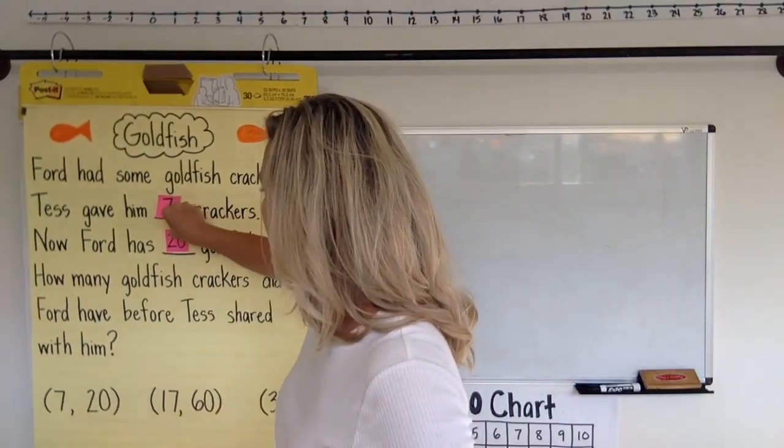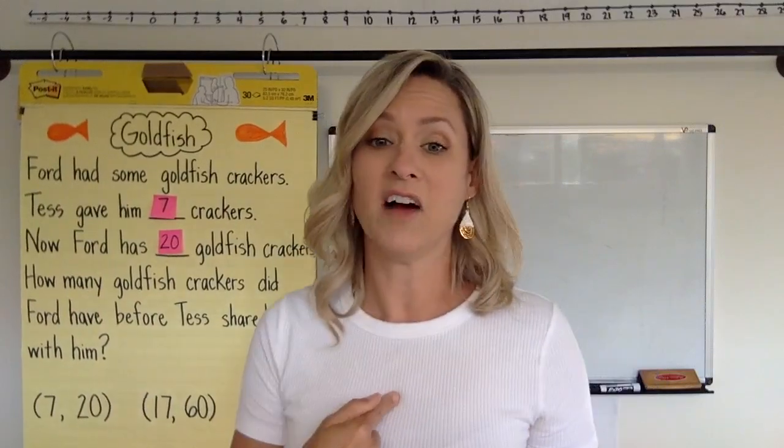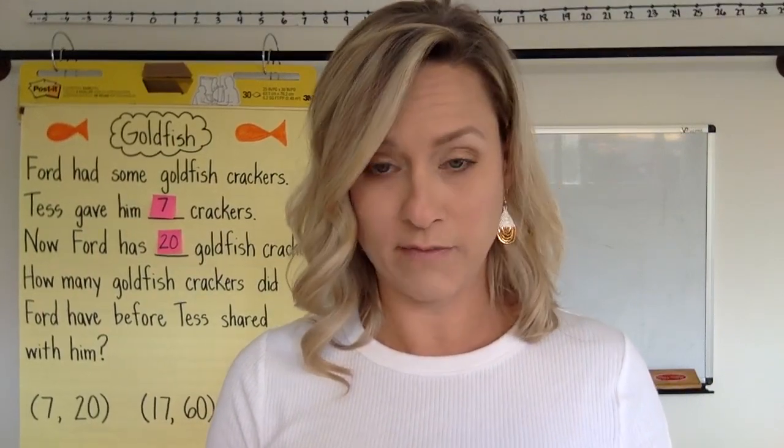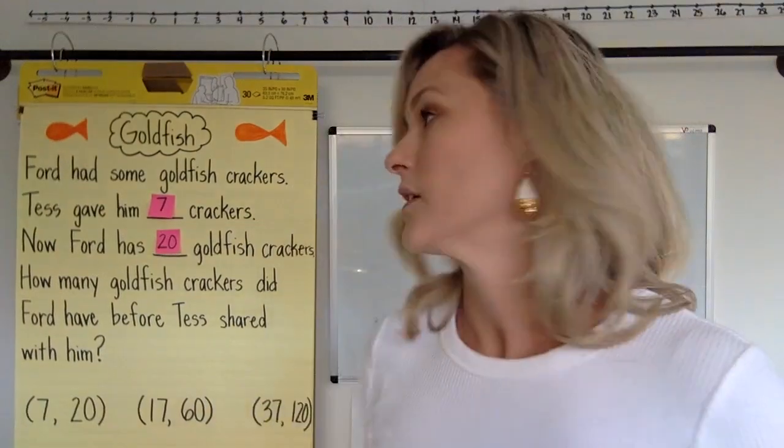So I like to reread it again. I have to read things more than once. I actually think through things pretty slowly in my mind. So I like to give myself all the time that I need. And it's okay for you to do that too.